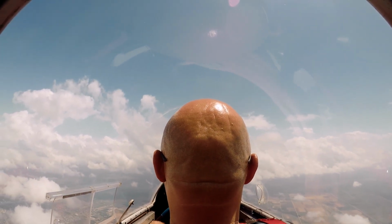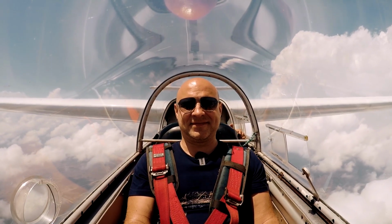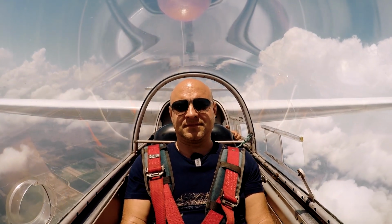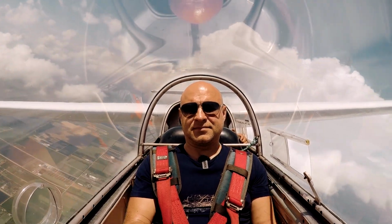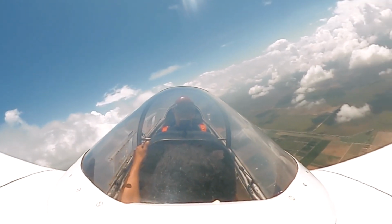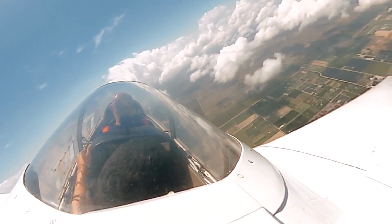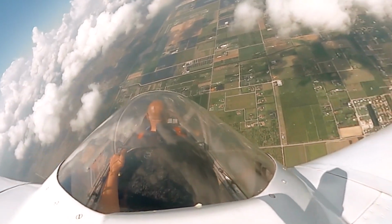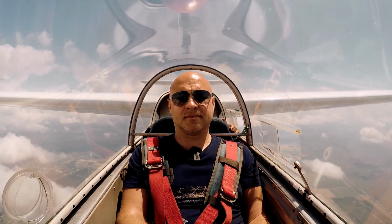Sweet. Like it. All right, let's do a right turning stall here. So we're going to act like we were in a turn, and then we're going to bleed off the energy. And then we're going to put stick neutral once it buffets and stalls. Opposite rudder. A little bit more stick back. Boom. There it is. Opposite rudder. Very cool.